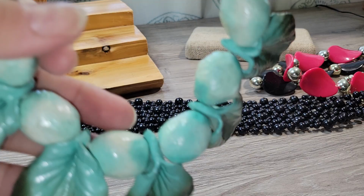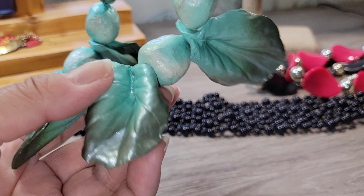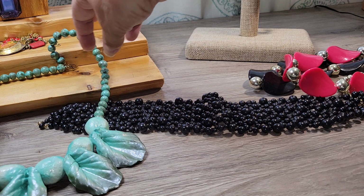This is interesting. Looks like it's very lightweight. I almost want to say paper mache or maybe air dry clay, and then they've painted it. It's different, but it's kind of artsy. I might be interested in that piece. Let's see if I got any earrings that will potentially match with it.